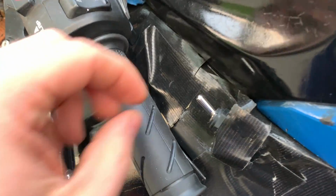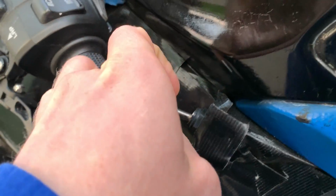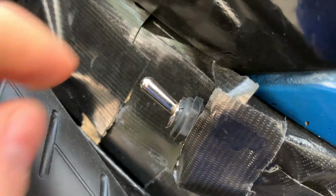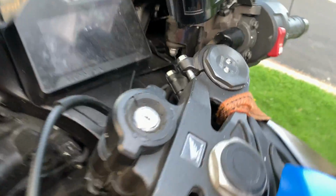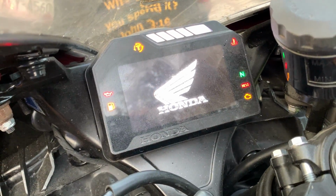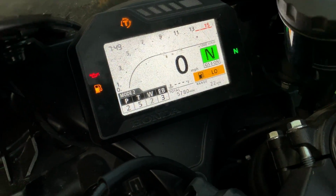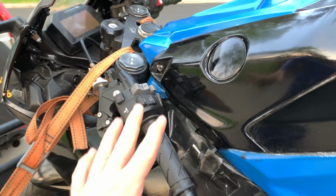So what the heck happens when I do this? Oh my gosh. Turns the bike on. Wow, so look at this. I flick this lever and the bike is on. 5,780 miles. That's like an extra 1,000 than when I left it. Hey, at least he enjoyed the bike while he had it.